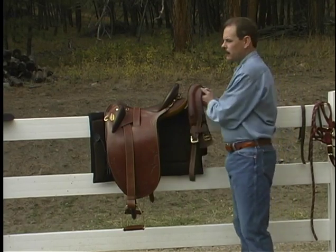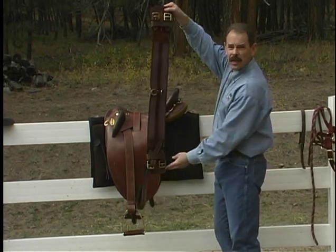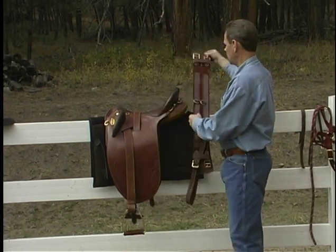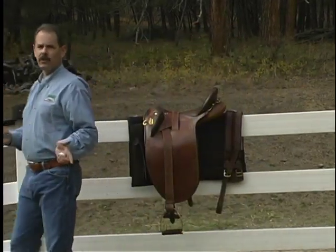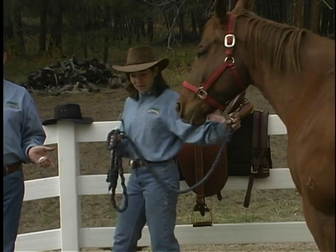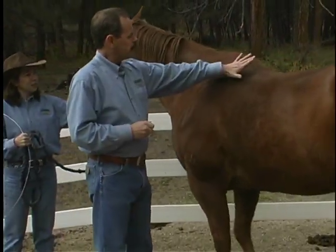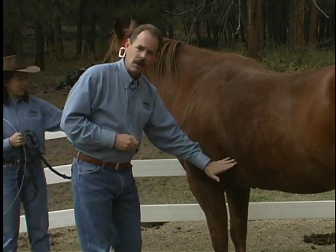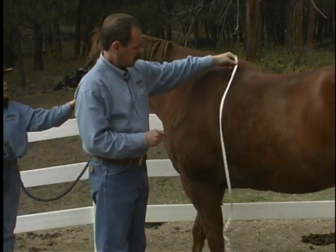We measure our girths from the end of the buckle to the end of the buckle. If you're not sure what size girth you need, all you have to do is get a heart girth measurement on your horse. We want a measurement of the entire circumference of the horse right where the girth will be. Right about there.